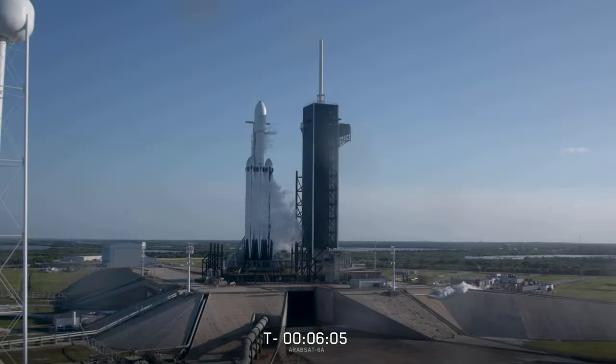As you guys have noticed, the grid fins have deployed on the side boosters as well as the center core. Those work to help guide the boosters back to a nice targeted soft landing. Let's see those heading home right now. As a reminder, today we'll be attempting to recover all three of the first stage cores, and all three boosters are currently on their way heading home.